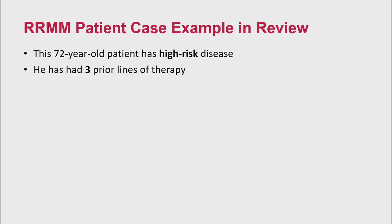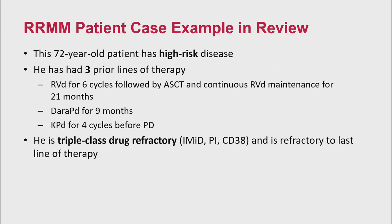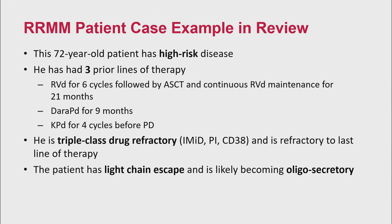This is an older patient who's had three prior lines of therapy. He's had RVD and was refractory to RVD, double refractory. He had DPD for 9 months and then became refractory to Dara Palm, and then had KPD and became refractory to KPD. He is actually a penta-refractory patient. This patient has high-risk disease. This happens in our clinics all the time. And I would say that this patient has triple-class refractory disease. Rather than saying every agent is triple-class refractory disease, I think at the current time, that really is the unmet medical need for us. We need more drugs for this population.